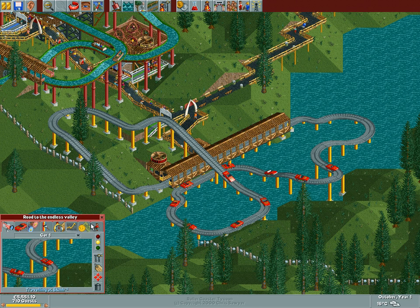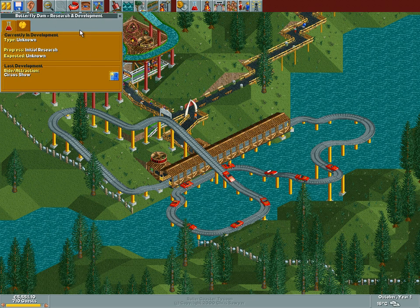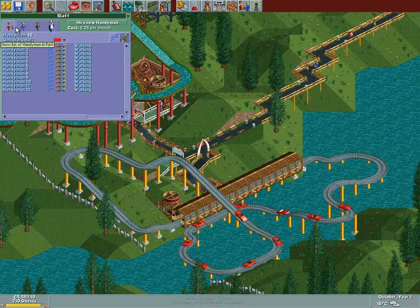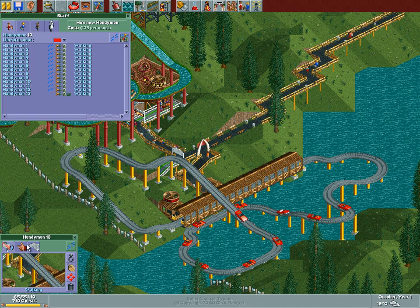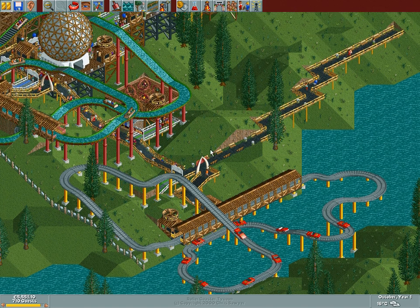Alright, so, there we have it, a car ride. We'll open it up. Not that there are any cars for the guests to ride on. Minor detail, we'll get that soon, though. There are still more gentle rides coming, quite like that. And we'll just put our handy dude out here now. Not that the car ride really needs one, but fine.